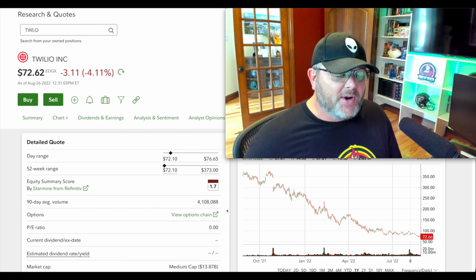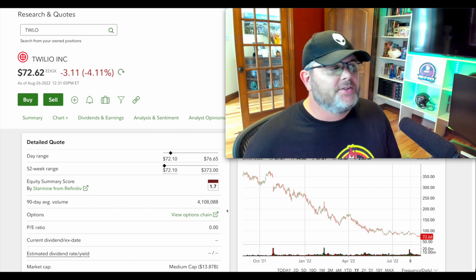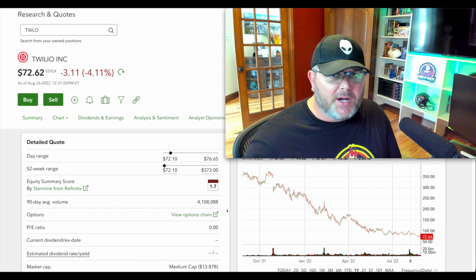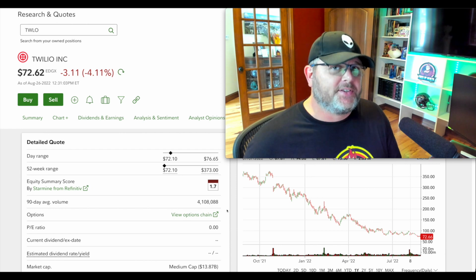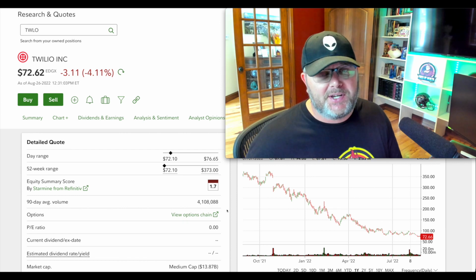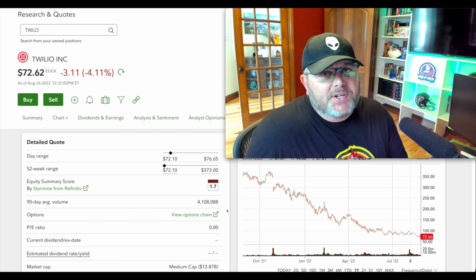The EV NTM revenue on this one is 2.8x. Just to give perspective, I'm not comparing the 2 companies by any means, they're very different, but Snowflake is a 25x on the EV NTM revenue. This one here, Twilio, is 2.8x. Just for some perspective, it's 10 times cheaper than something like Snowflake. Of course, it doesn't have the growth.